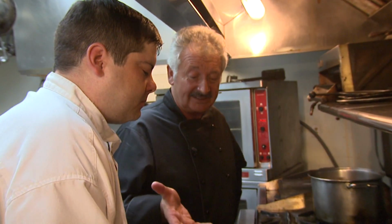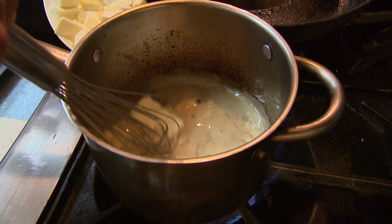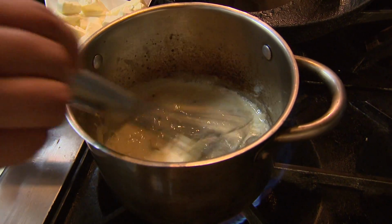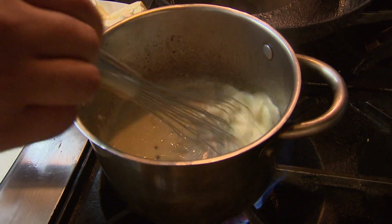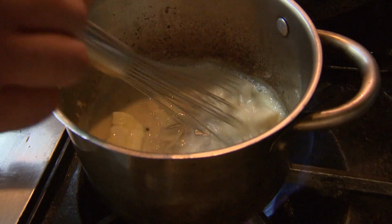And the magic of this is, it's making a sauce rather than making a flavored melted butter. You're making an emulsion. Everything's together, the butter fat, the milk fat. It's not separated. It's all together. That's right. It's the alchemy of sauce making. This is one of the more delicate sauces to make.